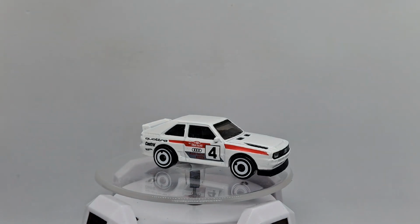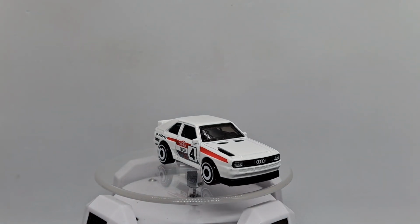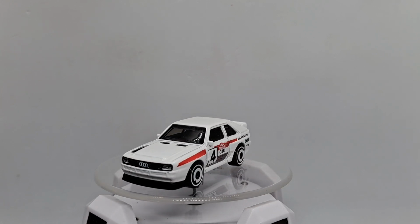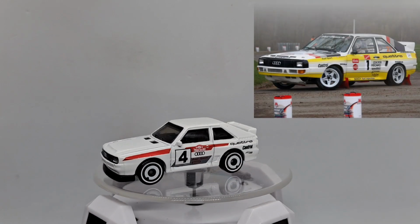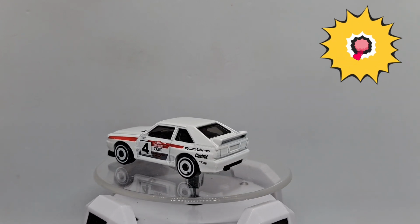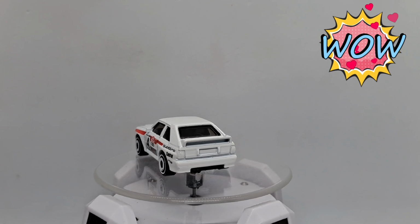And number 4, the one I like most. This is the one looking most like the rally cars I saw in the 80s. Beautiful car. Four-wheel drive.